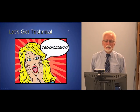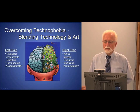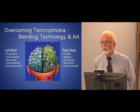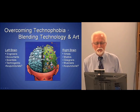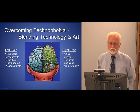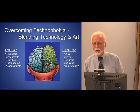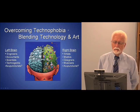So let's get technical here. I know technology is not a favorite subject for most acupuncturists. A lot of people come to acupuncture, in fact, because they're trying to get away from Western medicine, the technological approach to treatment. I like this left brain, right brain slide. I think there are acupuncturists who are dominated by one side or the other, and hopefully we can all try to get balanced somewhere in the middle.